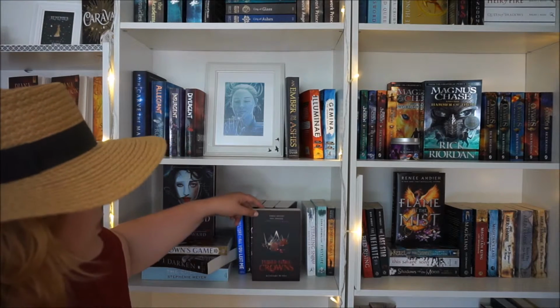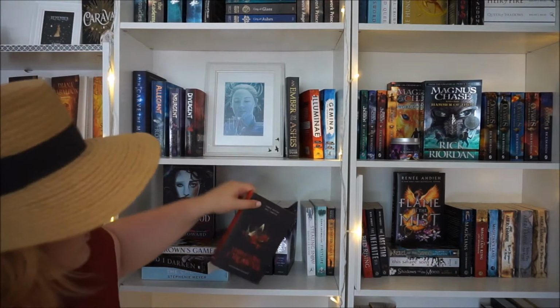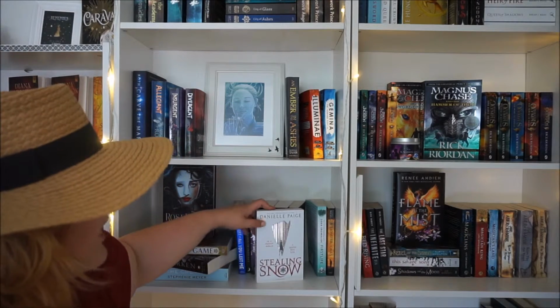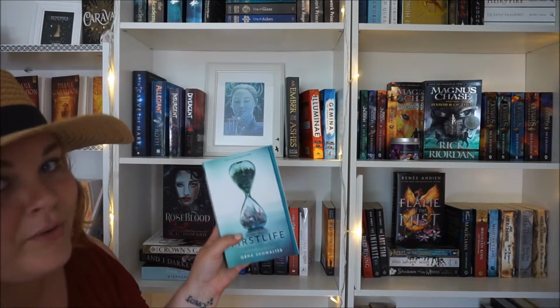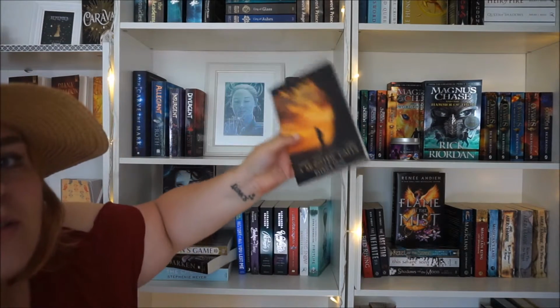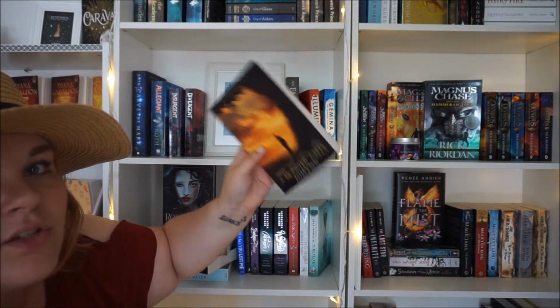So, Three Dark Crowns, the Fairyloot edition, because it's the red one with the roses and stuff, by Kendare Blake. Stealing Snow by Danielle Paige. I love this edition because it's shiny. First Life, have still not read this yet, which is horrible. And A Monster Calls by Patrick Ness, and the other one who died. I'm not sure what her name is right now, but I'm sorry that she died.